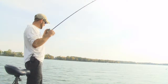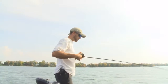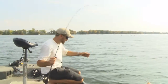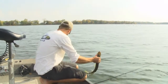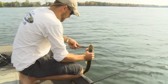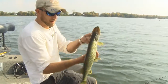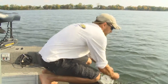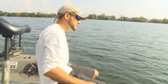He doesn't feel too bad. He ain't a monster, but we'll start with that. Oh, shit. All right, a little guy, but we'll start with him. Size isn't always the biggest thing when it comes to fishing, but numbers can mean a lot more.